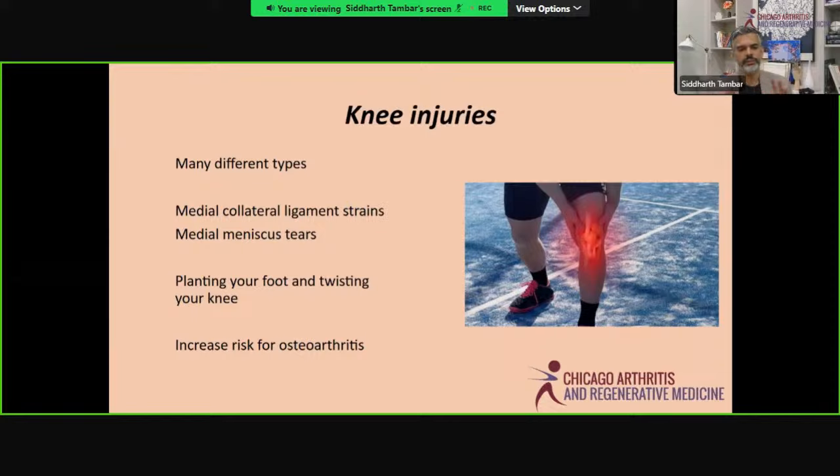Next are knee injuries. There's so many different types of knee injuries, and they can all happen when you're playing pickleball. But let's talk about two specific ones, mainly because I've seen a lot of these with pickleball. These are the medial collateral ligament and the medial meniscus tear. So when you go to the inner part of the knee, meaning the part of the knee that is closer to the other knee, you have a number of structures that are helping to support the joint there.